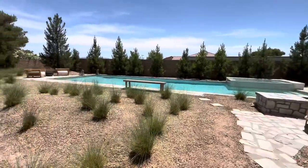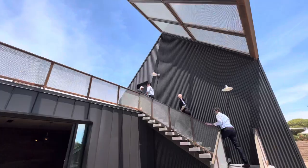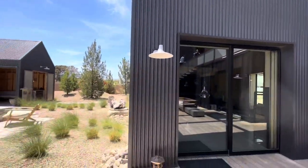This backyard is a private oasis. Huge pool, big backyard, and just a stunning house to look back at from the pool and the hot tub.